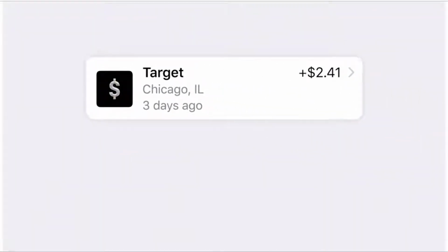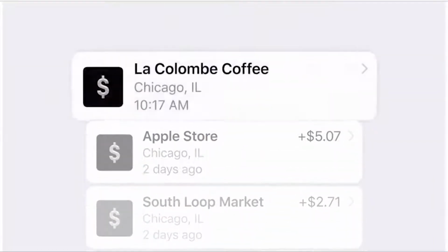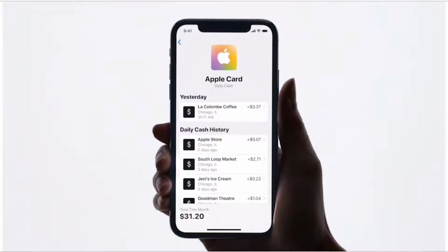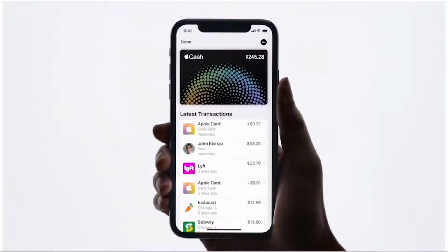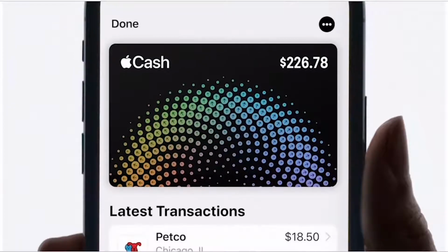Another cool feature is the fact that you get rewards instantly. Apple said in their conference that you should get rewards today, not 30 days from now, and that's why Apple Card gives you cash back on every purchase. And so what kind of rewards does Apple actually give you with the card? Well, they are advertising that you get 2% cash back, which is good, right, on all purchases.